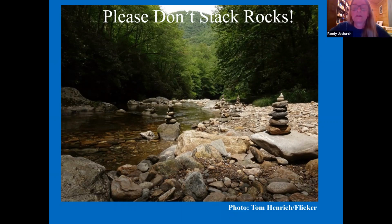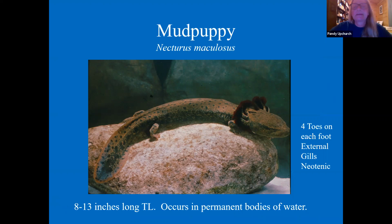But people want to stack these flat rocks. And unfortunately, these flat rocks are hellbender habitat. And so this is where they breed. This is where they hide. And when people move these rocks like this, they're actually removing hellbender habitat. So we ask folks to please don't stack the rocks, however pretty it may be at the time. It's not healthy for the hellbenders.